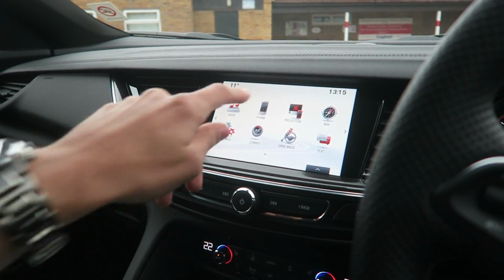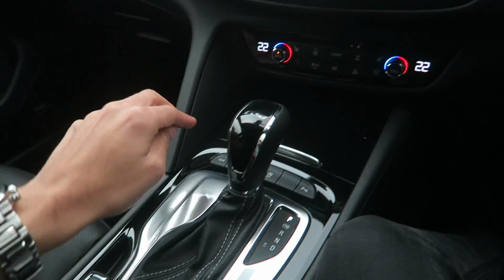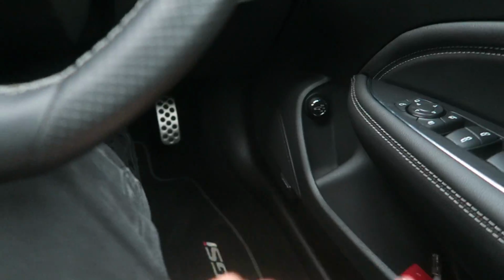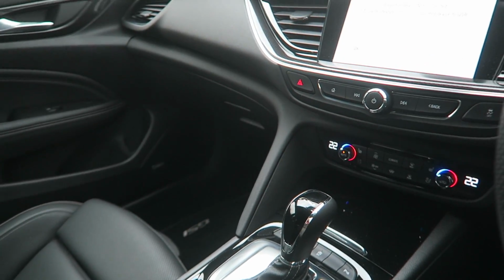And you can do other sorts of crazy cool bits as well too. It's also got adjustable dampers with different settings. It's a really nice, good bit of kit. I'm really impressed by the cabin. It's a nice place to be. It's also got Bose sound system. Yeah, just a real nice place to be.